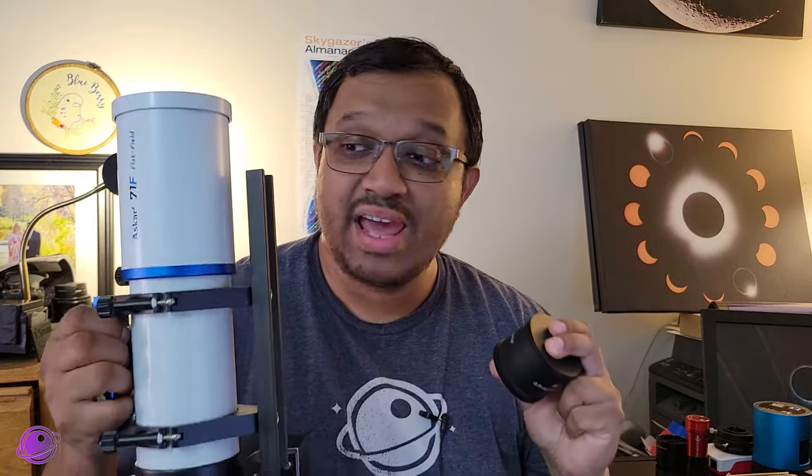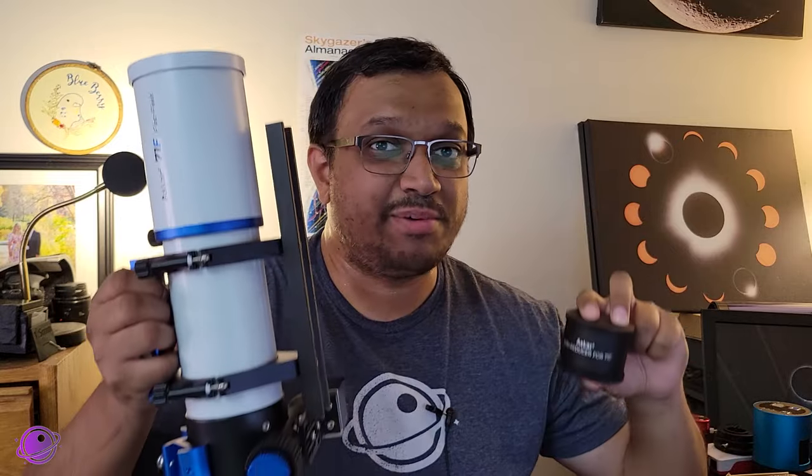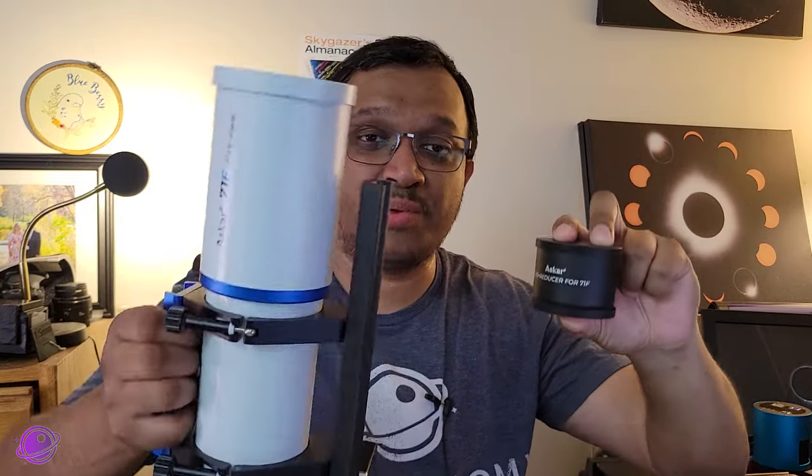This retails for $189, and for less than $200, you essentially double the amount of telescopes you have. So if you have the Askar 71F at f6.9, 490mm focal length, you just add on this, and this essentially becomes two telescopes in one that you can put in one case and travel.